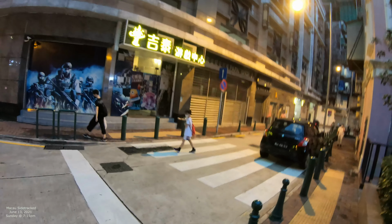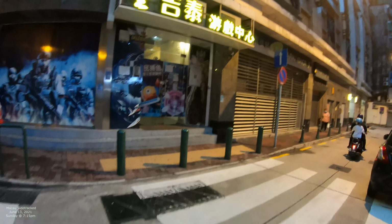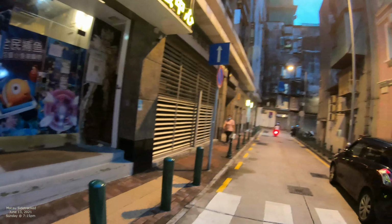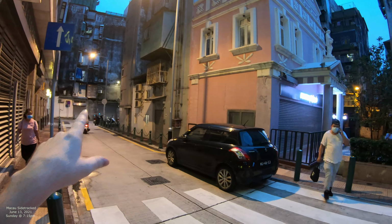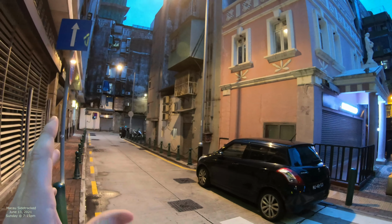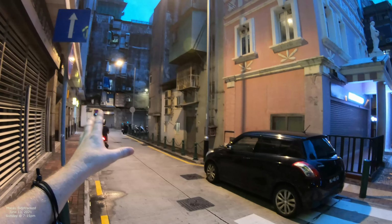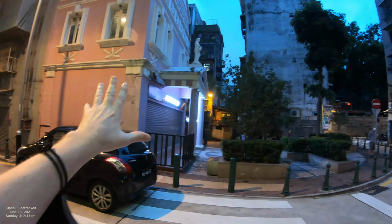Let me just see if we can find a name of the street here. So we're going to head this way, and then we're going to come back that way. I think that had a different name, Patio de Finete or something like that. So that's actually interesting, because either the patio is just at that little corner, and this one has the bulk of it.